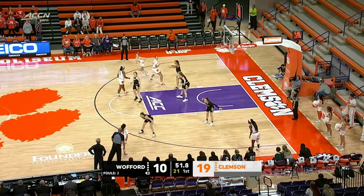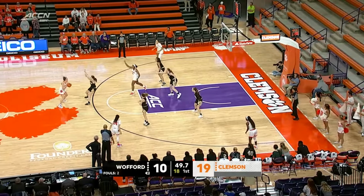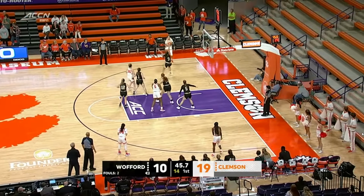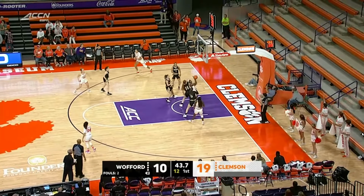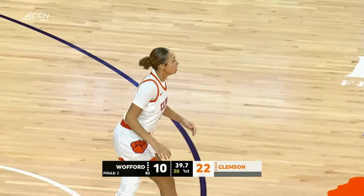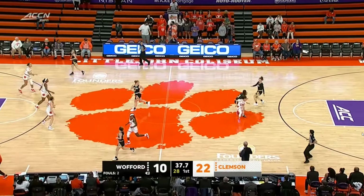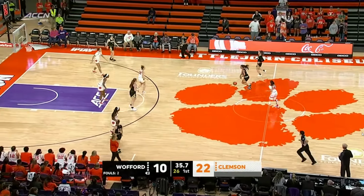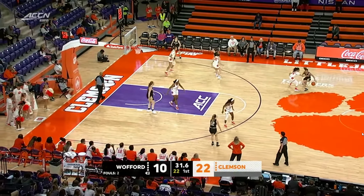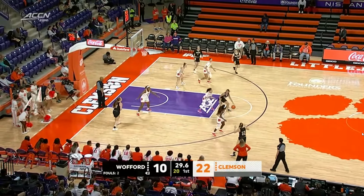Robinson to Douglas. Wofford going to stay in that zone pressure. Ott straight away goes left side. Thought about it. Gives it off on the wing. Three-point basket buried by Elmore. There's your 6th three-pointer of this quarter for Clemson. And they're up a dozen. Some point in time, Clemson going to shoot him out of that zone.